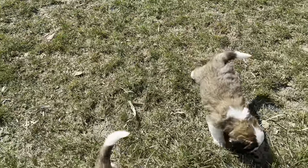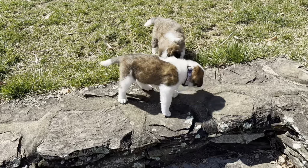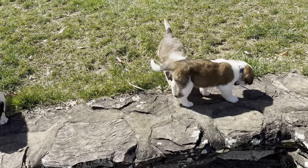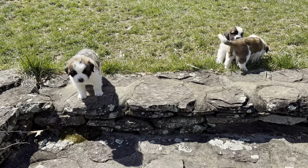I'm going down. I don't know if they can go down steps. I got little steps in our backyard. Just want to give you guys a better angle of the puppies. Hi.